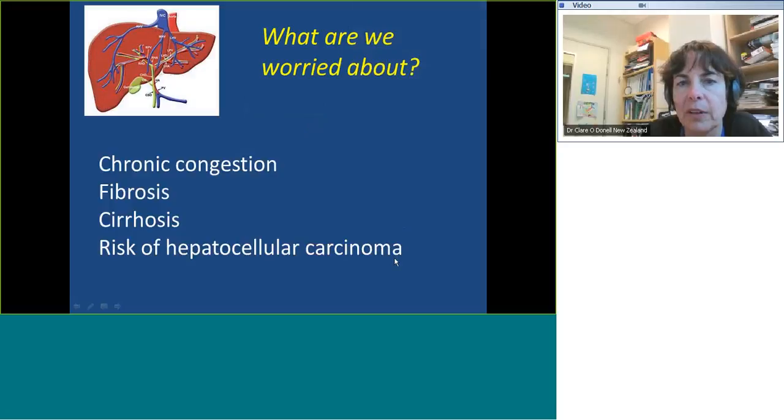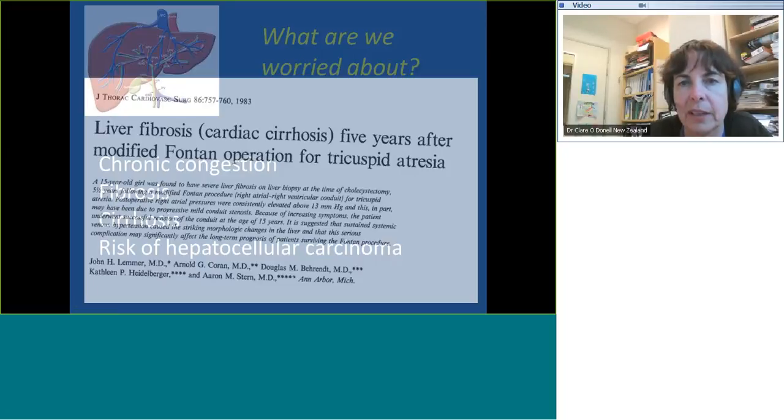What are we worried about? Well, it seems very much that these patients develop chronic congestion in the liver. They then develop often fibrosis, which can turn into cirrhosis, which can turn, in a few cases, potentially into risk of hepatocellular carcinoma. So it's a pretty worrying situation.